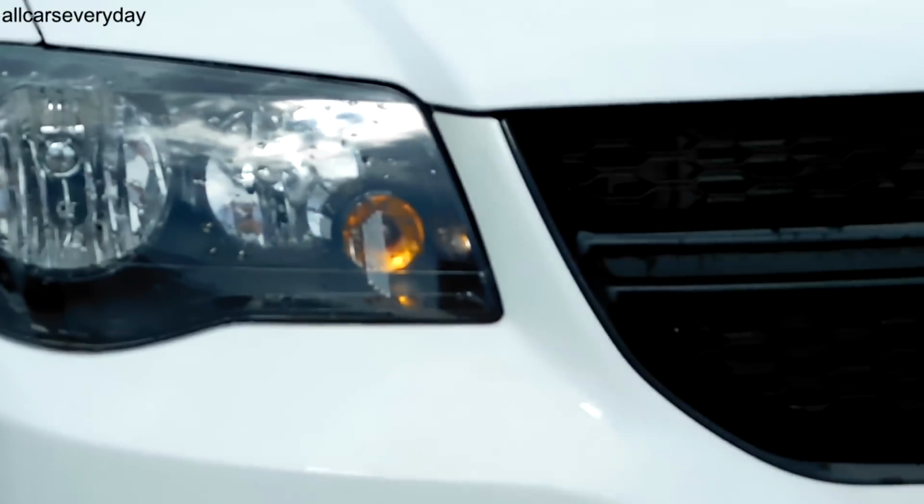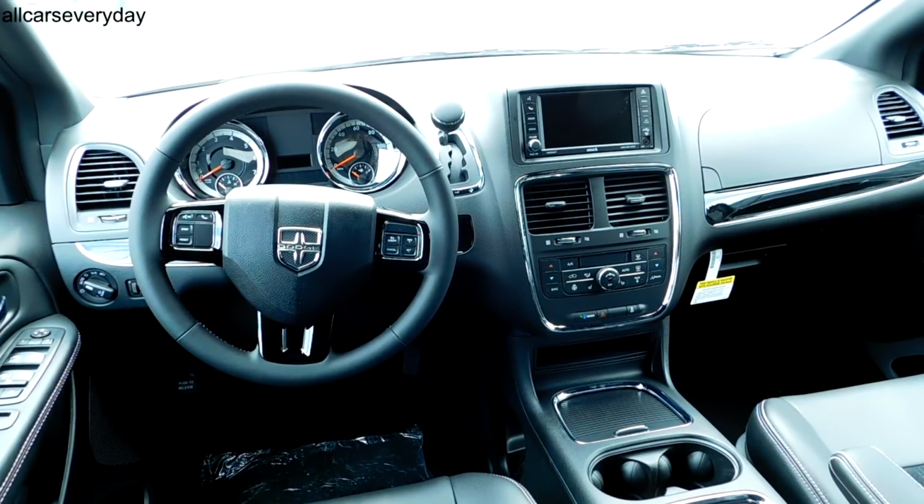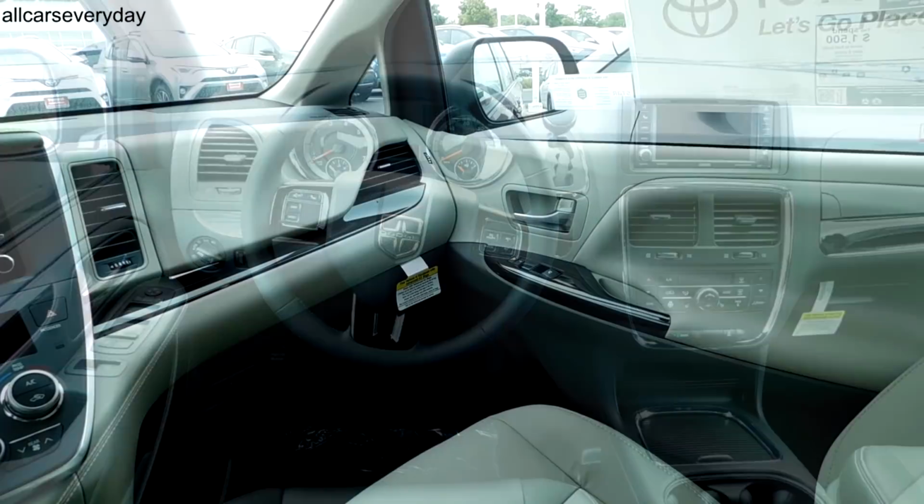Again, as are many other features of the Grand Caravan, the styling seems to be an afterthought. This van was never meant to be beautiful, though. Form always follows function with this particular vehicle.